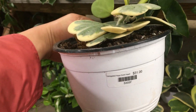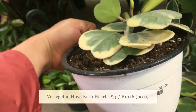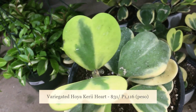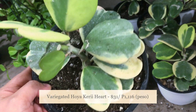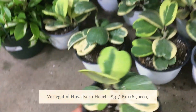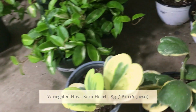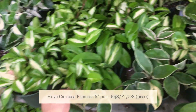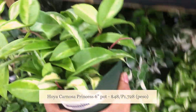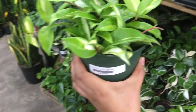It's $31. Look at these. This is the Hoya Kerrii Heart. Variegated, guys. Look at that beauty. I like the light green, yellowish and white. Oh my gosh, it's so lovely. Look at these. Oh my gosh. Look at this. Ang daming hoya, guys. Oh, ang ganda nito, oh. Yung bush na. Very bushy.